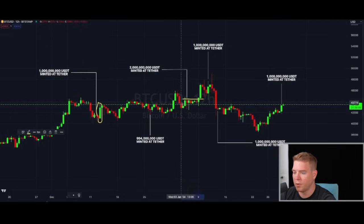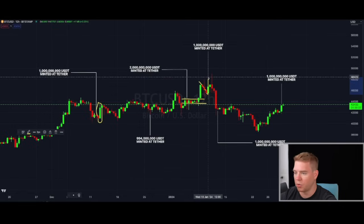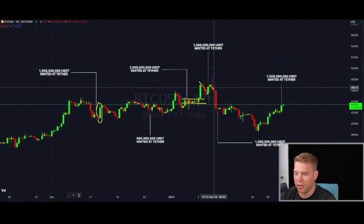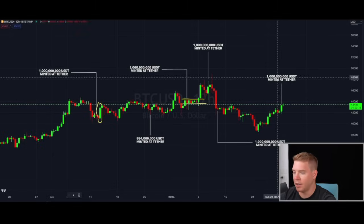So we had here this chop when Tether got minted here $2 billion. And that was for seeding the ETFs. And once we got the first fake announcement, or the second fake announcement actually, we moved to the upside, then the corrective move again, then we got a real approval and went here to $49,000. And here, just before that, also almost $1 billion printed at Tether. Again, we got a small run to the upside. And then here, we just printed again yesterday, Tether, $1 billion.